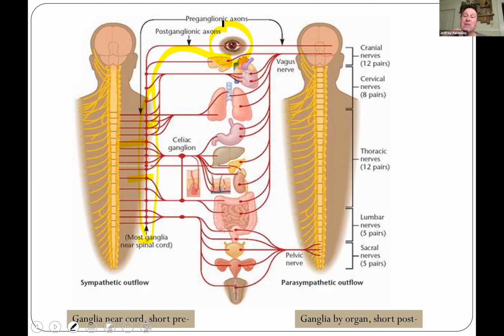All right, on the right, I see parasympathetic. And again, it's going to come off some cranial nerves, these 4 cranial nerves, and then way down in the sacral region to do some lower stuff. So that's a big difference. And then I see that the preganglionic fiber is long, really long, and then the post is short.